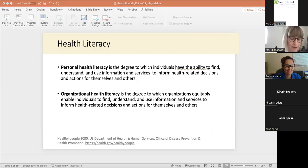Sorry about that. So before going further, we need to talk about health literacy and its importance to patient education and to patient education research. Health literacy underpins both of them. So first I'm going to share with you a definition of personal health literacy, and I'll give you a moment to read it.